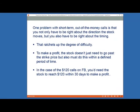So the one problem that you have with short-term out-of-the-money options or calls in general is that you not only have to be right about the direction the stock goes or moves, but you must also be right about the timing. Now that really ratchets up the degree of difficulty. And to make a profit, the stock doesn't just need to go past your strike price, but it also has to do so within a defined period of time.